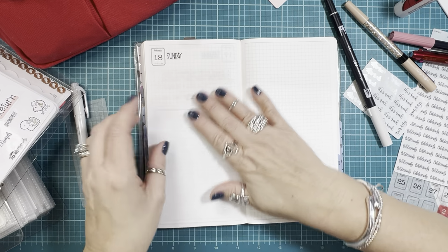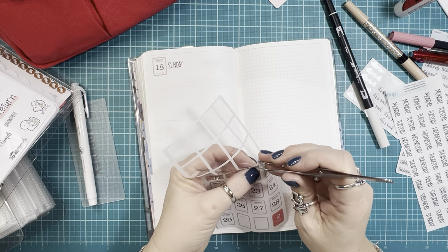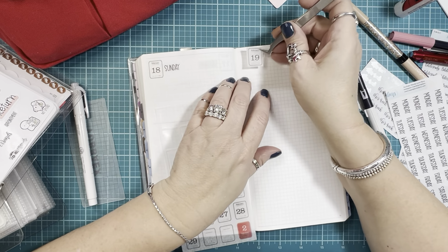And here we're at today, tomorrow. So I'm just going to go ahead and lay down the stickers for the coming week.